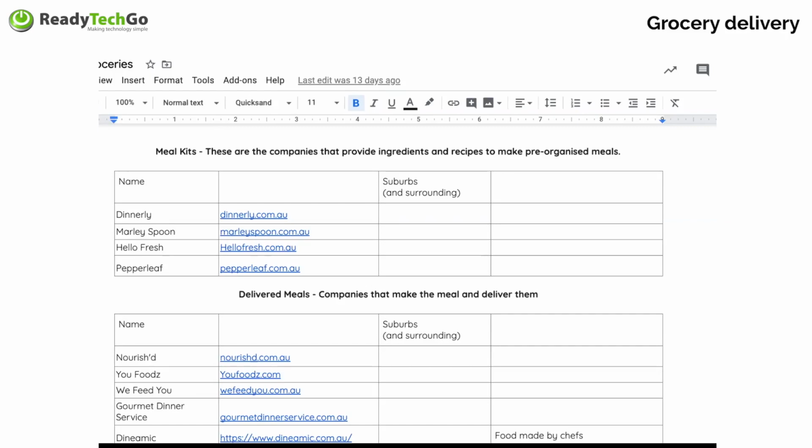So Dinnerly, Marley Spoon, HelloFresh, Pepperleaf. What these guys do, on their websites, they send you a week's worth of fruit and vegetables and meat as well, depending on what your dietary requirements are, with various recipes. You get to choose the recipes and the sort of meals you want. Everything you need comes in the box and you just cook it that day and follow the recipe.